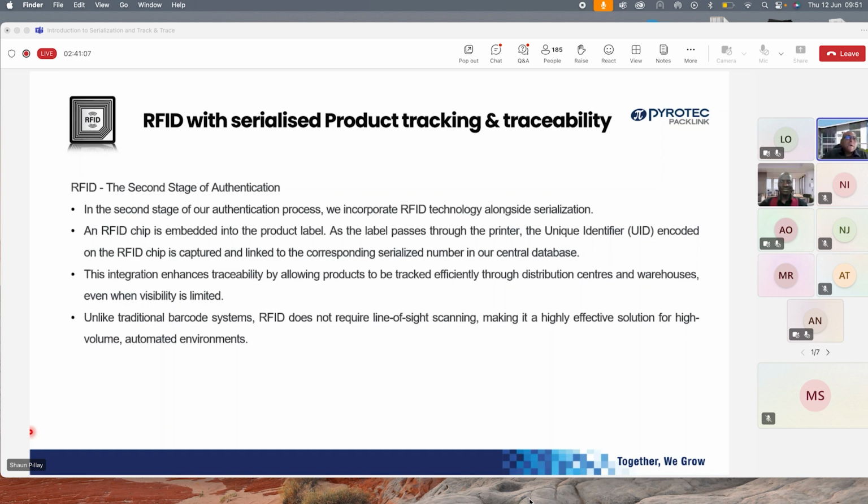Okay, I'm almost done. So lastly, RFID with serialized product tracking and traceability. This is one of the stages that we have in terms of authentication. We can utilize RFID. An RFID chip is embedded onto a label, and as it passes through the printer, the UID number on the chip is encoded and captured and linked to the corresponding serialized number in the central database.